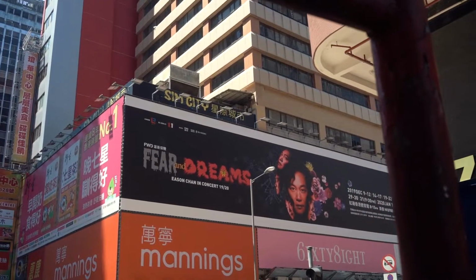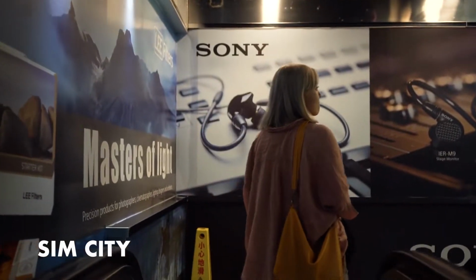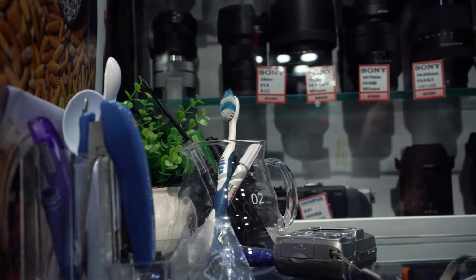So we're going to a place called SimCity, which is basically a second-hand camera shop for both film and digital cameras. And Hong Kong is well known to have some of the best prices for electronics, especially camera gear, on the sort of professional end.